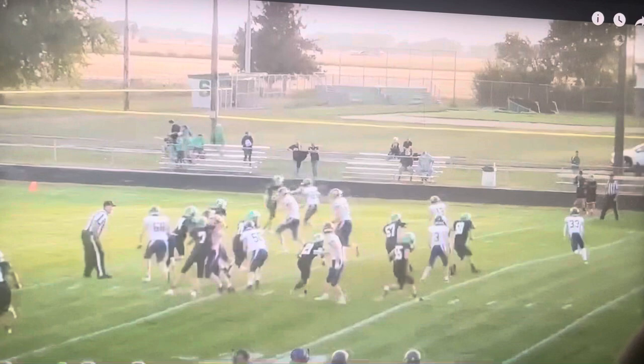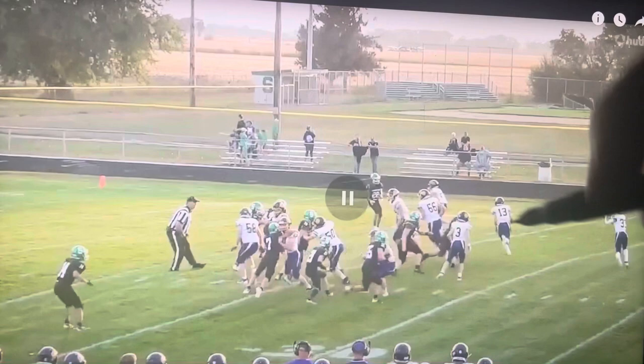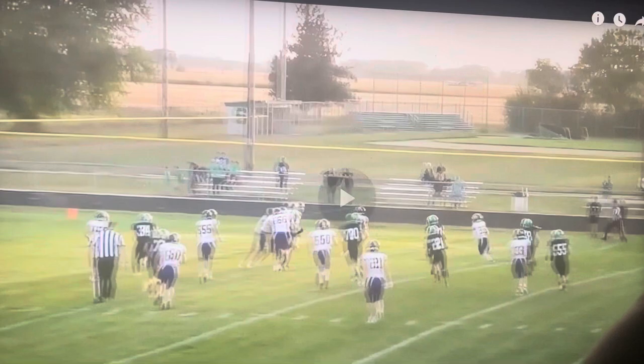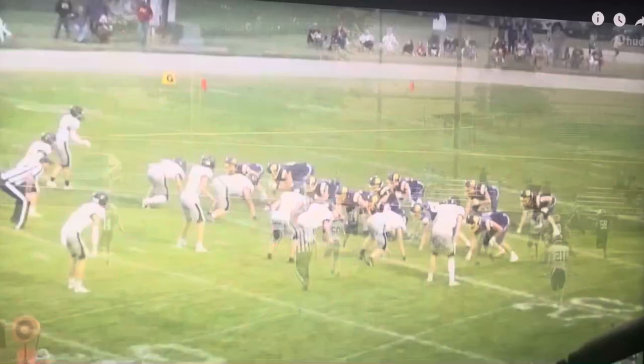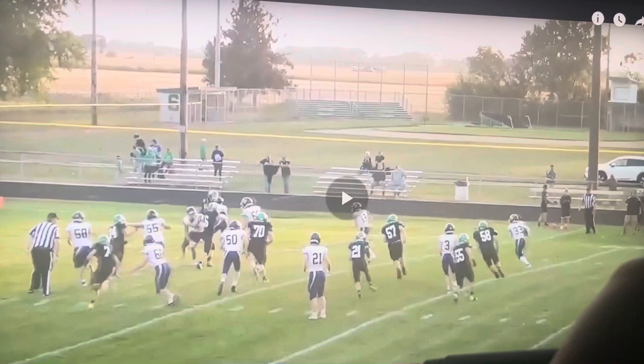There we go, a little halfback toss. Running it right behind Grant Brix there. Watch number 66 right here. Watch him flip his hips too. Boom right there. Flips him. Drives him to the ground. Yes. Love that play by Grant Brix.